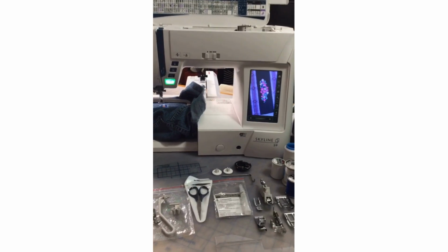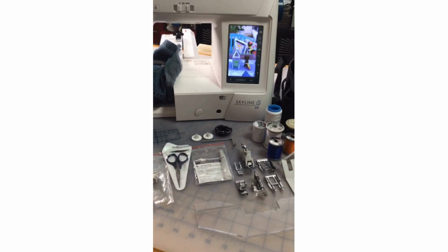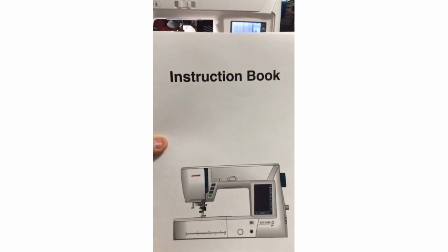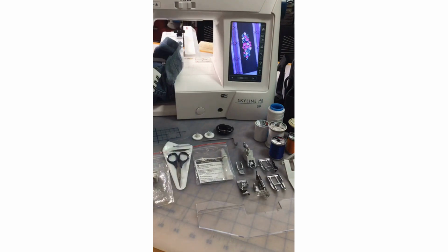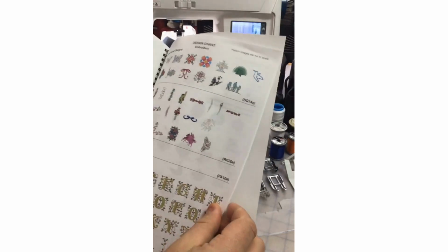So yes, the Skyline S9 does so much, and comes with so much. This is just a small sampling of what it comes with. Of course, you're going to check out your instruction book, and look at that, it is quite hefty. So don't be telling me your instruction manual doesn't have much. They even have in the back the stitches and designs as well. It's all printed out here.